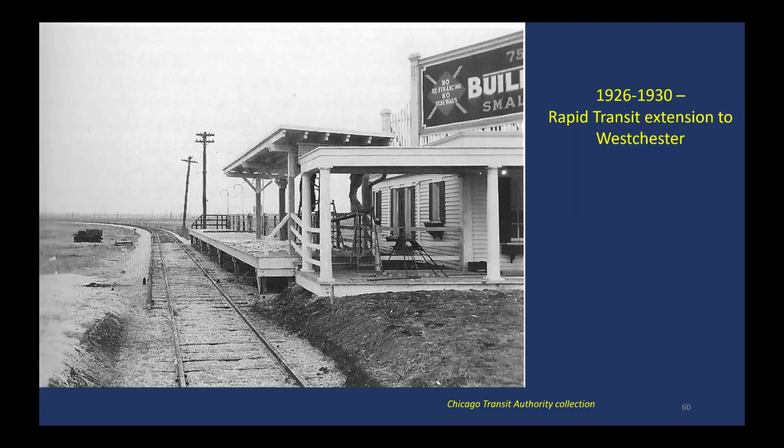So we'll now go to the other rapid transit extension going west to Westchester. Almost the same business model in a slightly different order. This was also going to be a bypass route for the Chicago, Aurora, and Elgin that we'll talk about in a moment. So the bypass route would go way, way out to Warrenville, quite near to Aurora, and the innermost part would be a rapid transit extension, very much like the one to Skokie.